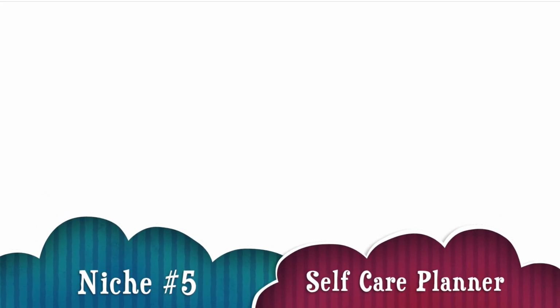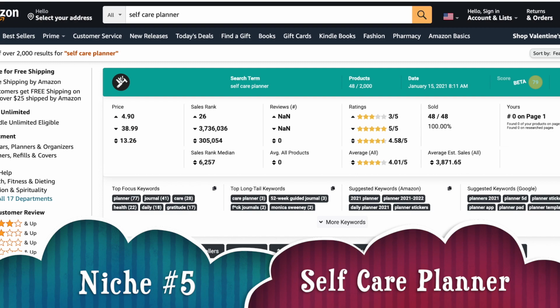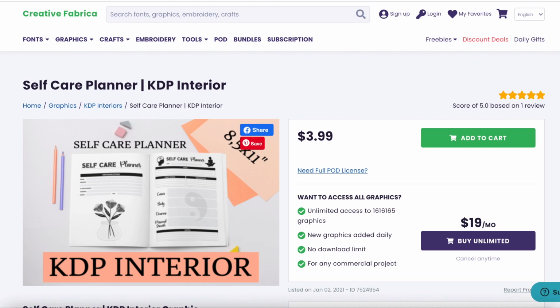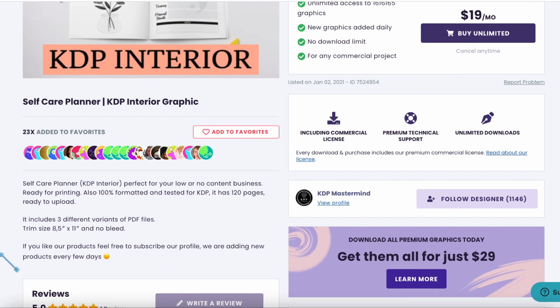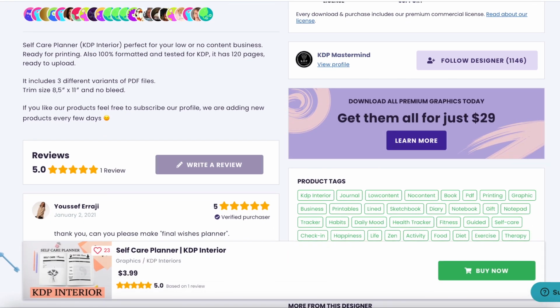Moving on to our last niche of the day, the self-care planner. 2,000 results on Amazon. I found an interior on Creative Fabrica. 8.5 by 11 inches self-care planner. Beautiful, beautiful interior. As you can see, $3.99 and 23 people have added this to favorite. That shows that it's something that many people want to upload. So you should definitely grab this opportunity and upload it before they do. It's 8.5 by 11, no bleed.